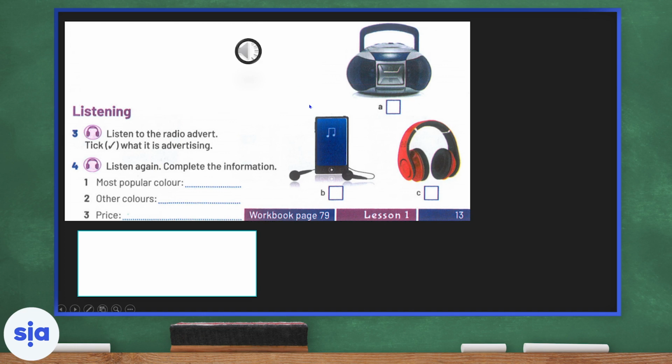Now, what product is being sold here? Is it a music player or speakers or headphones? Of course, the answer is these are headphones. This is a radio advert for headphones. Now, you can listen one more time in order to complete the information below here.